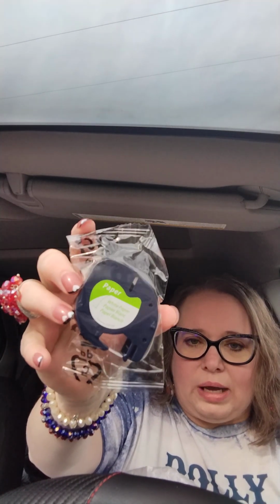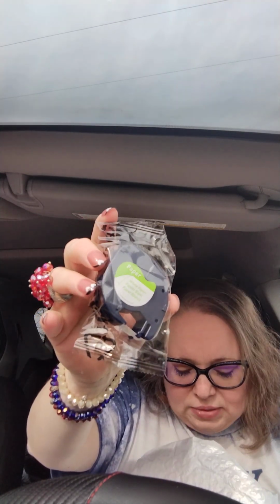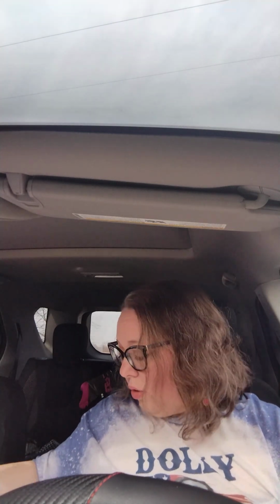Okay, next item. This is an office item. I have a label maker, and I priced these on Amazon and at Walmart, and they're really expensive. Like, Walmart for two of them was like $15 or something crazy. And it's just the actual labels you put into the label maker. But I was able to get five of these for $11 on Temu. So that's where I'll be buying all that stuff because it's so much more affordable than Walmart or Amazon, which I was shocked by. Usually I can find good deals on Amazon.